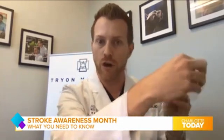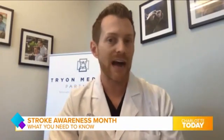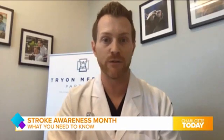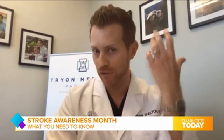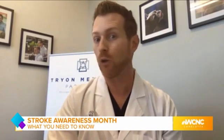There's another type of stroke that's less common, where a blood vessel can rupture, and then the leak of the blood causes pressure on the surrounding tissue and can damage the brain tissue. So the more likely type is the clot. So the time is important, because we can potentially get rid of that clot and or relieve pressure in the brain to help treat the stroke quickly.